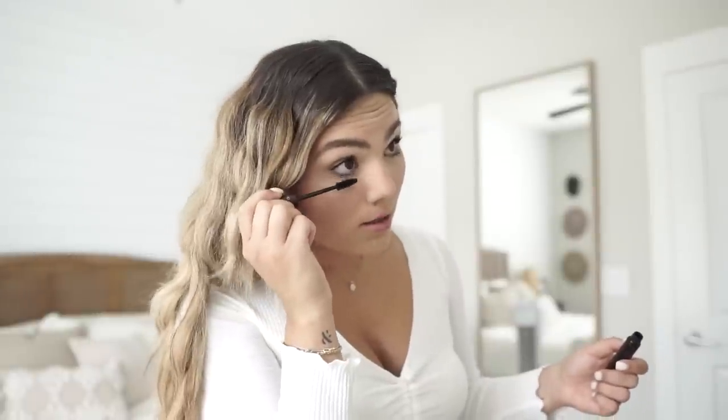Done with my makeup. Other than that, I'm just going to put on my Charlotte Tilbury Pillow Talk lipstick, but yeah, let's get on with the rest of the day, shall we? After I fix this eyelash, there we go. Okay, so I'm about to film a sit-down video. I wasn't planning on doing this today, but I got ready, so I figured why not.